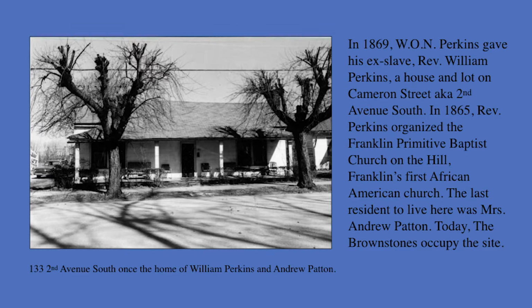This is an interesting thing. William Perkins was a slave of William O'Neill Perkins, who owned up where we call the O'More campus today, in that house. And he bought that house and gave it to William Perkins for his service during slavery. Perkins started the first African American church in Franklin over on the hill on Mount Hope Street, and later it became the home of Miss Andrew Patton. Today it is part of the Brownstones, but it's much older than the period.